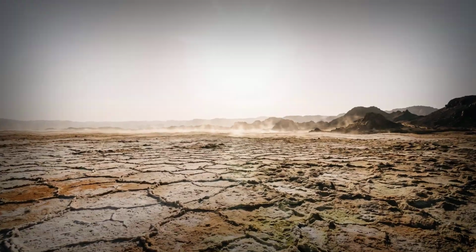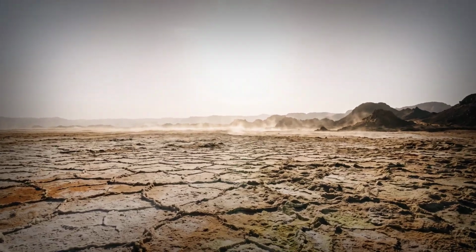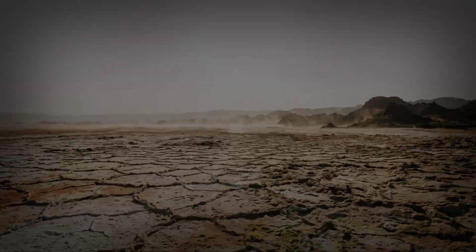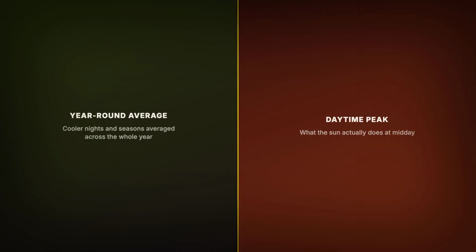But before we get to the people, we have to talk about the heat. Because nothing about life in the Danakil makes sense until you understand just how hot it really is. And the heat is the first thing that tries to kill you. There are two different numbers that get thrown around here, and people constantly blur them together, which only causes confusion. So, let me keep them apart.